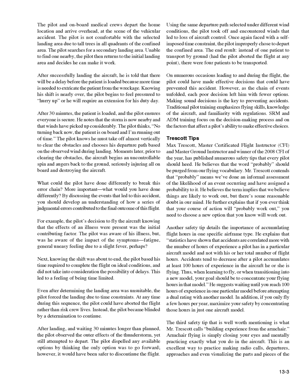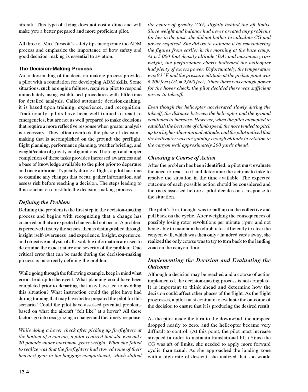Armchair flying is simply closing your eyes and mentally practicing exactly what you do in the aircraft. This is an excellent way to practice making radio calls, departures, approaches, and even visualizing the parts and pieces of the aircraft. This type of flying does not cost a dime and will make you a better prepared and more proficient pilot.